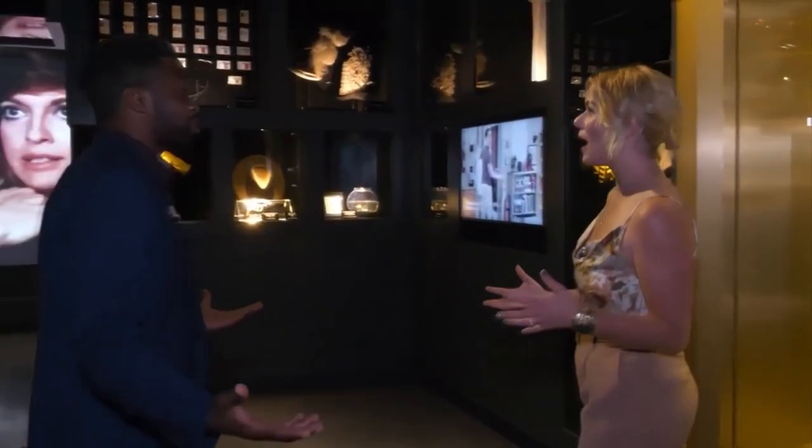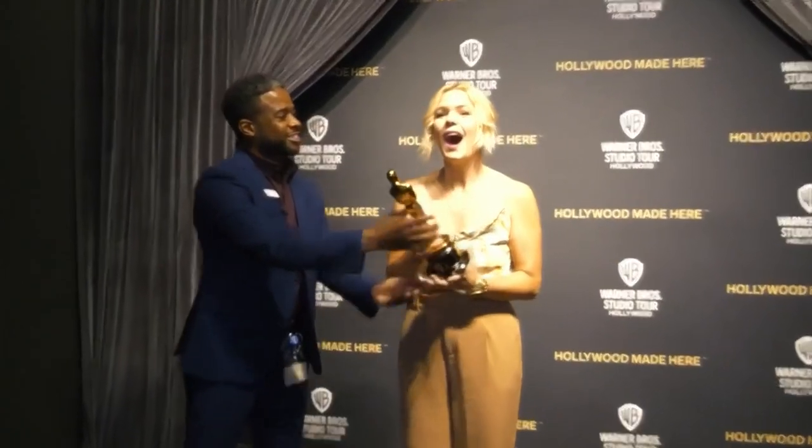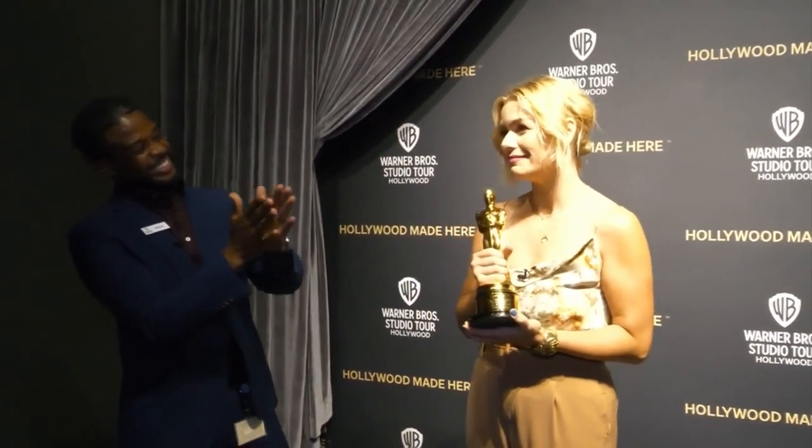Okay, this room is very sparkly. It's sparkly because it's a celebration room. We've got awards. We've got costumes from Casablanca, from 42. And you know what? You've done such a great job today. You have earned yourself a real-life Oscar. I would like to thank my mother and California Live for giving me this opportunity. They like me.